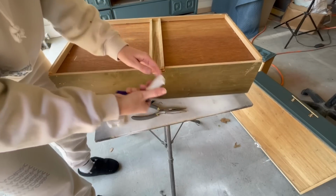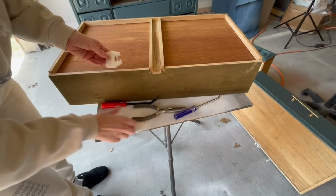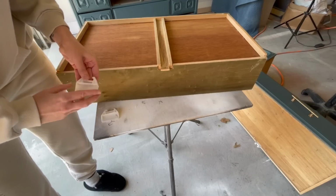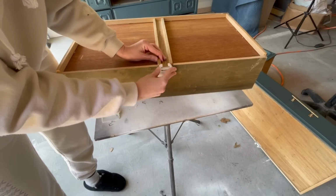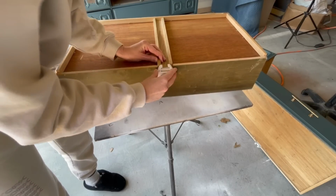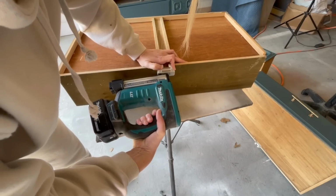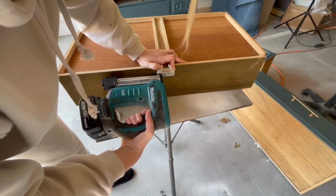Moment of truth. I got so excited about painting this dresser that I forgot about all the drawer fixes that needed to be done. So I replaced a bunch of these plastic glides and secured them with my staple gun. And I found a few leftover drawer rails that I cut down to size and attached with some wood glue and some clamps.